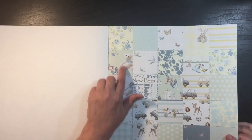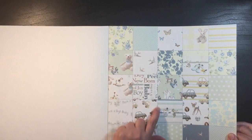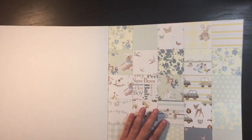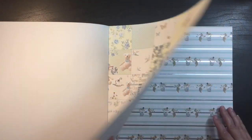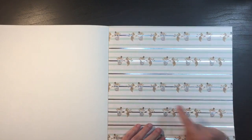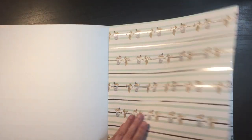This one looks kind of like a quilt, and it's got the little stitch marks between. And again, it's that thick, thick paper, and then plain on the background. So you get 3 of those. Then it goes to a thinner paper, but it has the silver foiling on it. So you have all the storks and a stripe. So there's 3 sheets of this.